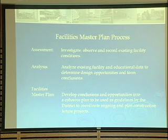And there's a document that the president has in his office, I believe it may be in the library now, a series of binders that has that physical assessment of the condition of all the buildings of the campus, and it's just the physical condition of the buildings and the infrastructure of the campus as a whole.